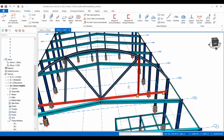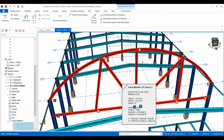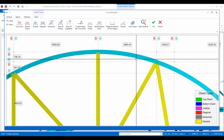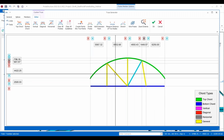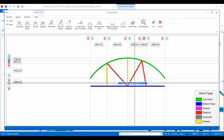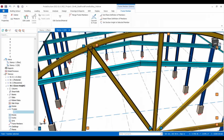Now, if you select all this, you can also convert it to a truss system. You can see, with ProtaStructure 2022, there's no limitation to the kind of truss you can model. If I right click, turn this to my top chord, this my bottom chord, and I select all this one to say, okay, let all this be my diagonal, and I come here, I say vertical. Please, this is not based on any engineering consideration. It's just to demonstrate. So if I click OK, you see I have a truss.